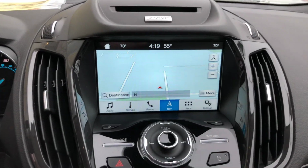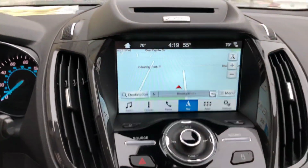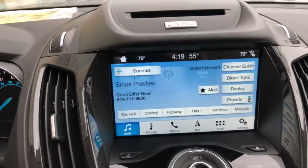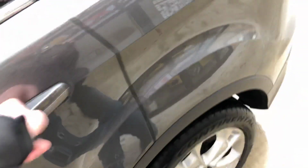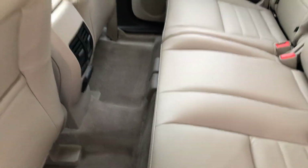Has Microsoft Sync system with navigation, backup camera, XM radio, Bluetooth audio, all that. Heated seats, automatic climate control. There's USB inputs in there. It's a very nice car. Power seats. Back seats. Perfect.